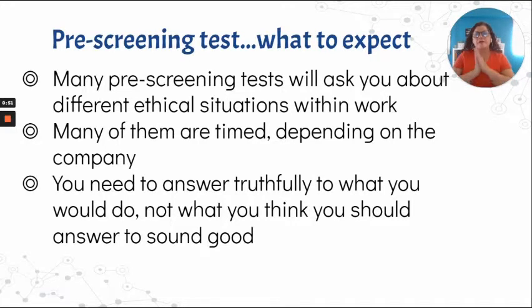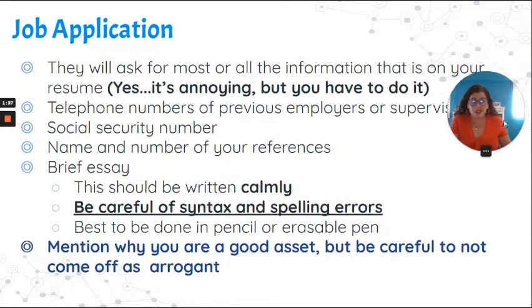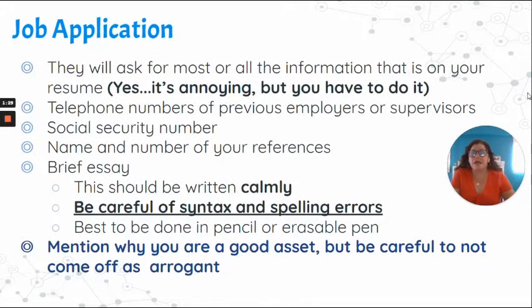Things like that. Many of the times, these tests are completely timed. They flow between an hour, an hour and a half, and 2 hours. This is part of the examination process, where the company is seeing how fast a person will react to these different questions. Some of these questions can be answered within 30 seconds. Some of them take a little longer. And it's very important that you answer truthfully to what you would do, not what you think you should answer that sounds good.